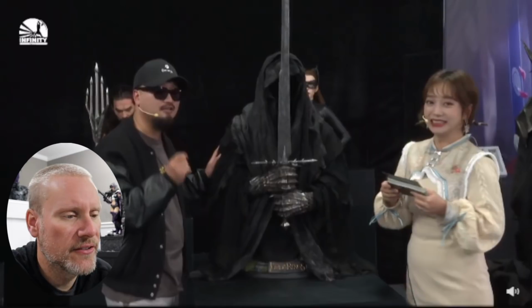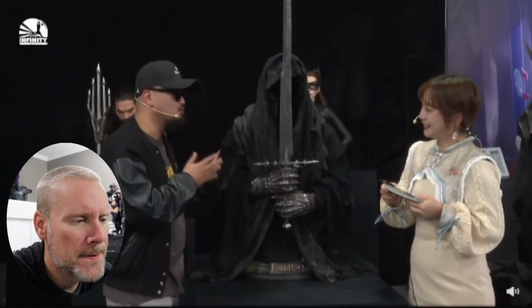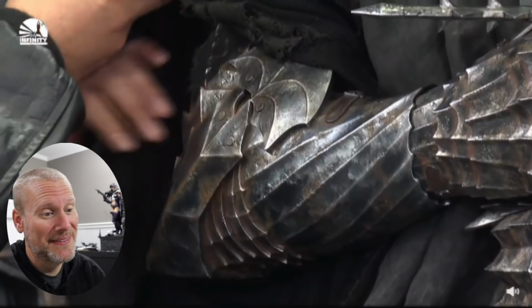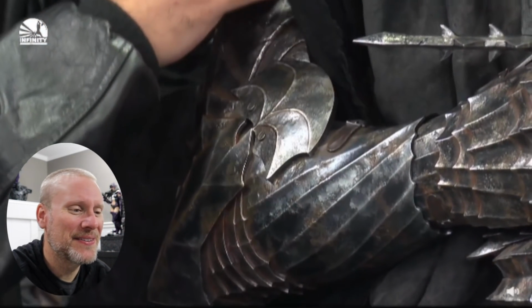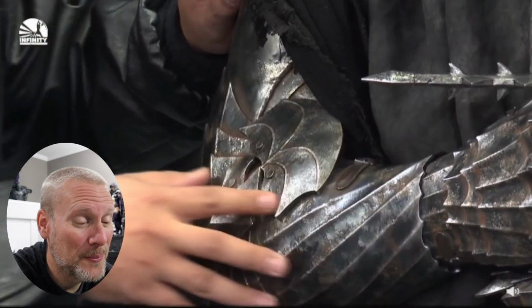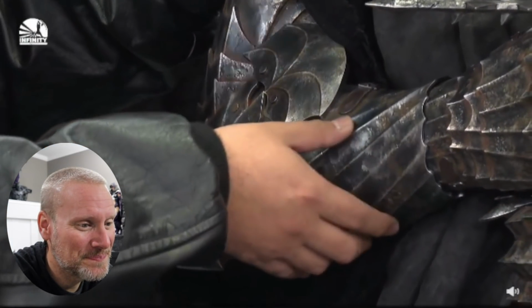Very dark figure. I can't imagine this one being a lot of money, though, because there's not a lot going on other than, well, I say that, but there's a lot underneath of it. So would that all be covered? Like, that looks great, though. And the armor looks really, really good, I think. Really impressive.